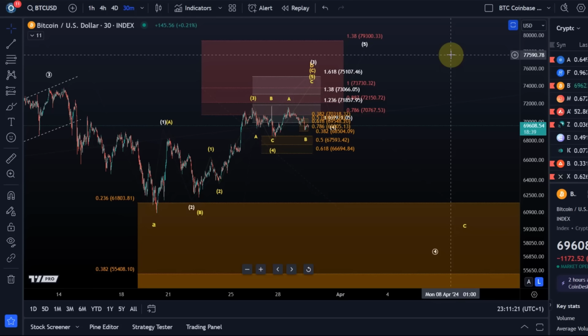Obviously today is a holiday, at least in many parts of the world. So it's been a pretty slow day overall, and I think the weekend won't be very exciting. But as long as we're holding above micro support, further upside trend continuation is possible. In the last few hours, we've seen a bit of a dip on the Bitcoin chart, a bit of selling pressure, but nothing really impulsive. So let's take a look at the structures here.